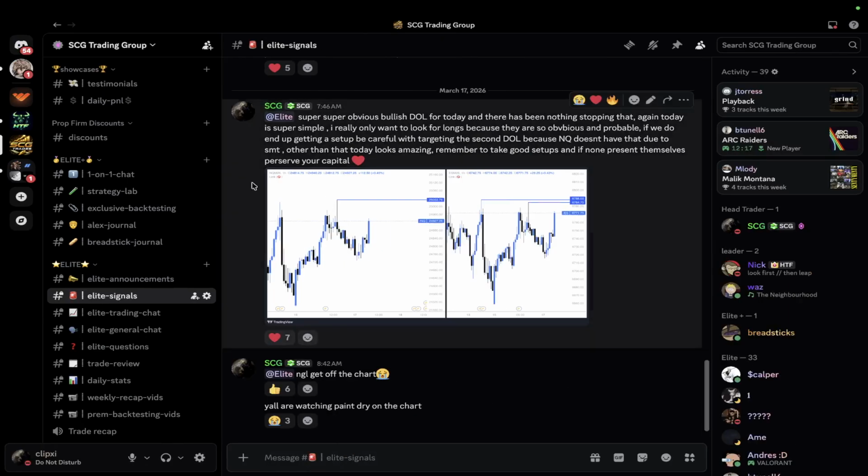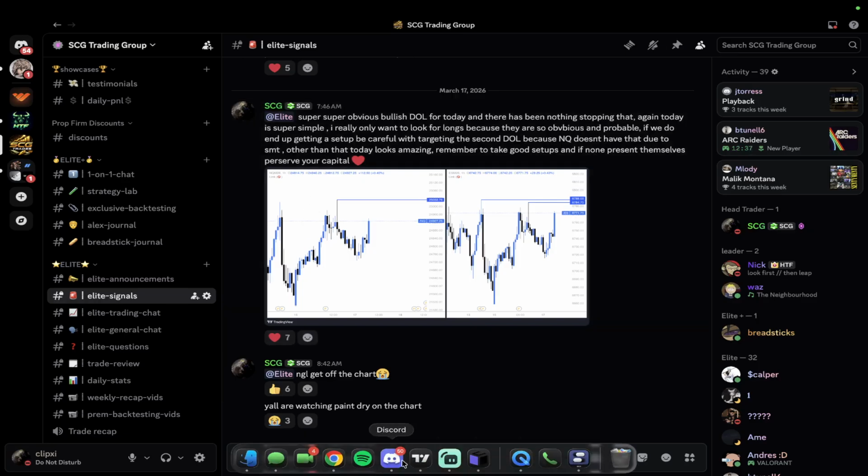Okay, and I said this morning, super bullish draw on liquidity for today, and there has been nothing stopping that. Again, today is super simple. I really only want to look for longs because they are so obvious and probable. If we do end up getting a setup, be careful with targeting the second draw on liquidity because NQ does not have that due to SMT. Under that, today looks amazing, and it was.